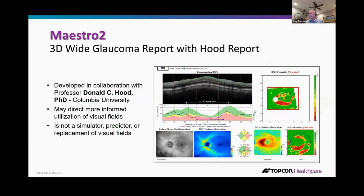And so what this is showing you is a rather large wedge defect. If you look at that heat map on the bottom left quadrant of the report, there's an RNFL. There's actually quite an obvious wedge defect superiorly. So that is reflected in an inferior probability, a higher probability of functional issues.